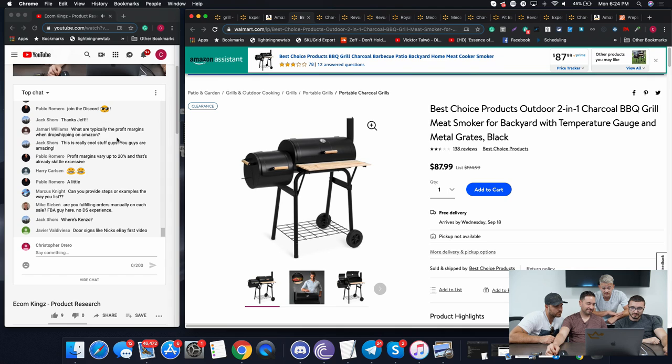Now, please don't list these items, because I guarantee this grill will have like 10 sellers. It always happens. 10 of the 250 people on here will go be scumbags. But the reason I say that is because if there's 10 sellers overnight, you guys probably won't be the one to sell it.